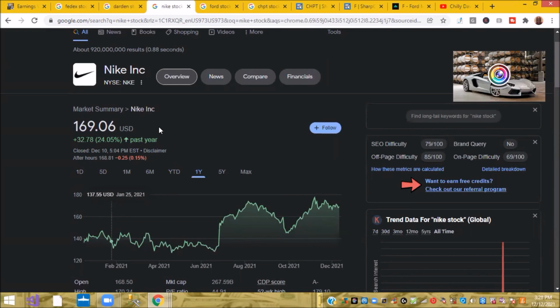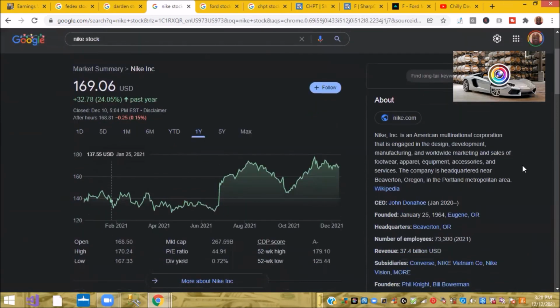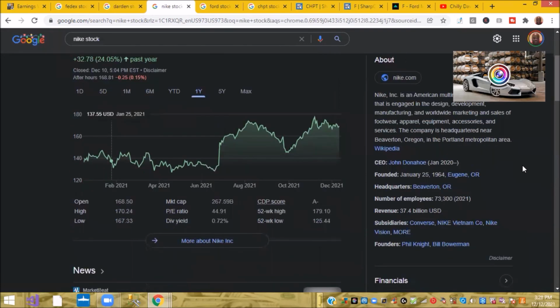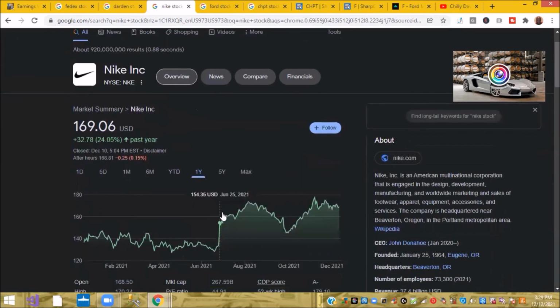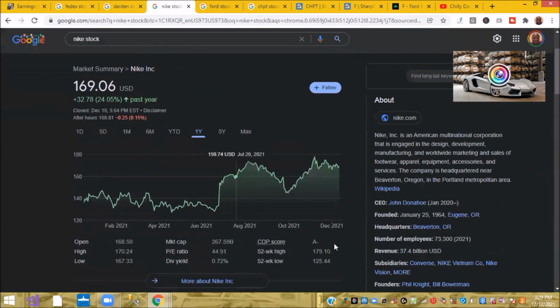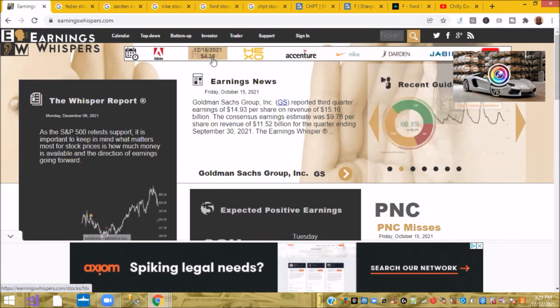So that is Nike, ticker symbol NKE. Such a good company to be part of. They do a lot of distribution of sneakers around the world. In the Asian market, they do very well, and they were founded back in 1964. So this is Nike, ticker symbol NKE, pays a dividend of 0.72, and it has a 52-week high of 179. So those were the three stocks I wanted to talk about this week because basically they will be reporting earnings. Nike on next Monday, but the other two, Darden reports on Friday and FedEx reports on Thursday.